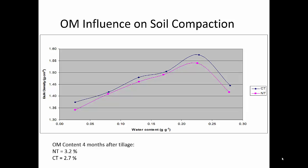One thing, we'll see how interactive y'all want to be. Why do you think it dropped off once we got above 22.5% moisture? It's hard to compact water. Bingo. It's hard to compact water. It's, to be honest, almost impossible in this kind of a setting.